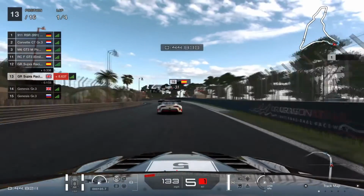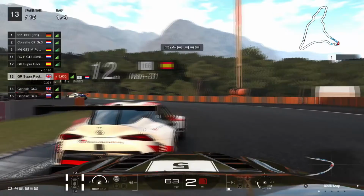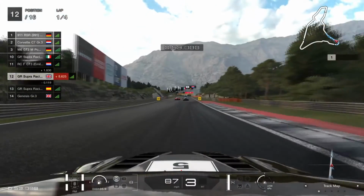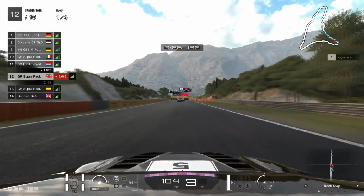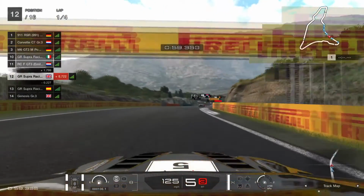Once you pass that first part of the chicane on reverse, you can speed up a little bit and just slow down when you get to this tight corner here. He's all over the shop, and we can overtake him, and we're straight into 12th. So we've only really had to overtake sort of one car there. The others kind of wrote themselves off.